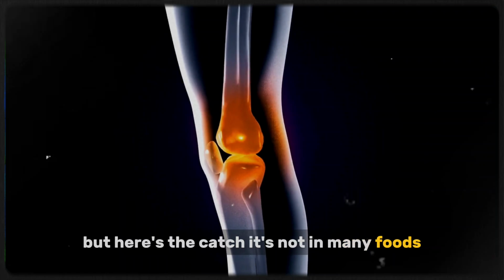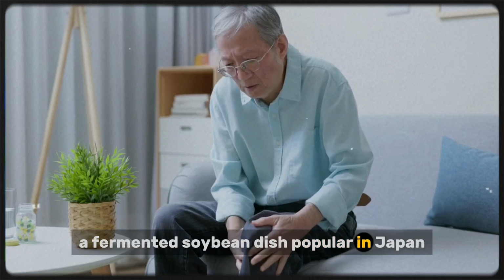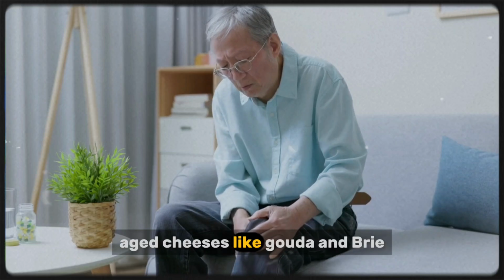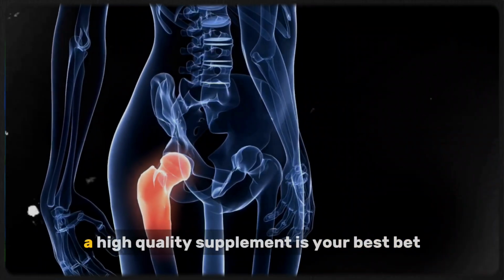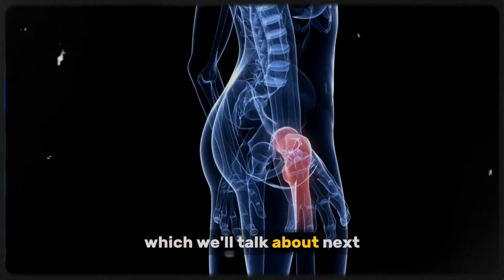It's not in many foods, and it's mostly found in natto, a fermented soybean dish popular in Japan, egg yolks, especially from pasture-raised chickens, and aged cheeses like Gouda and Brie. But unless you're eating natto every day, a high-quality supplement is your best bet, especially one that's paired with vitamin D3, which we'll talk about next.